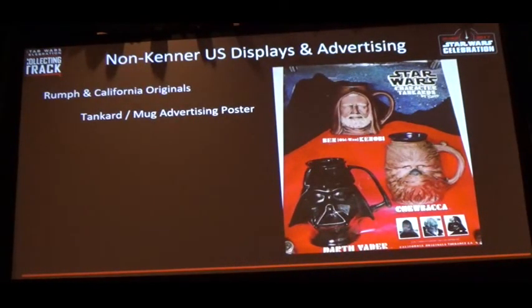Here's a nice colorful poster for the rum mugs, which are again a very early item. Really, it's a red background on this thing that makes it pop a lot. This one I threw in there basically just to demonstrate an example of a display that wasn't really widely known up until recently. It's a full display. These posters popped up recently over the course of the last year.